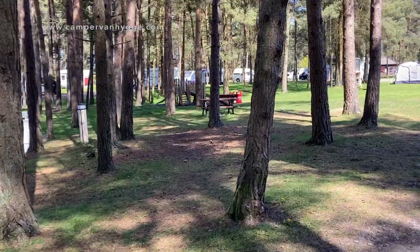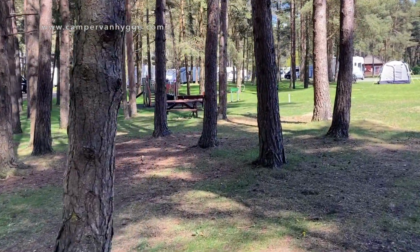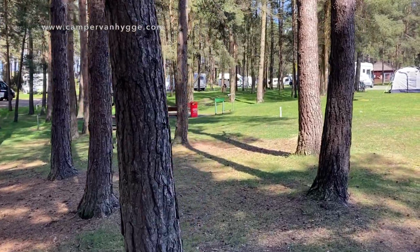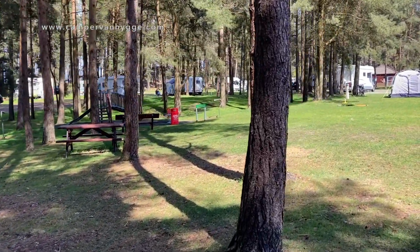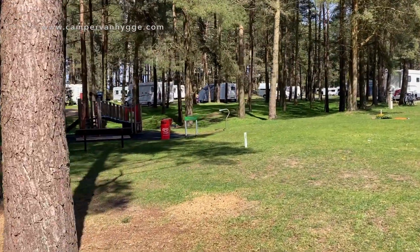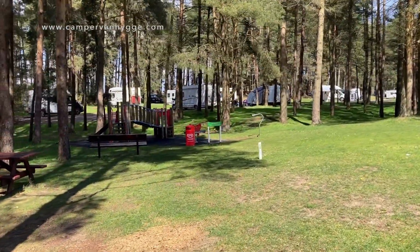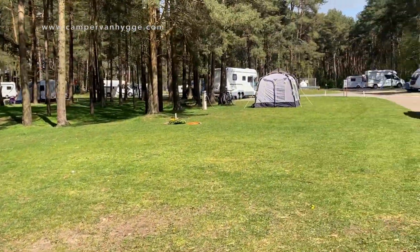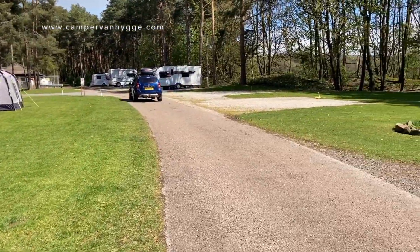The other thing you'll see dotted along here are the children's play areas, which is really nice because it's amongst the trees and you have a bit of adventure if you go on a trail up through the wooded areas. So that's the first set of play areas. We'll continue up.